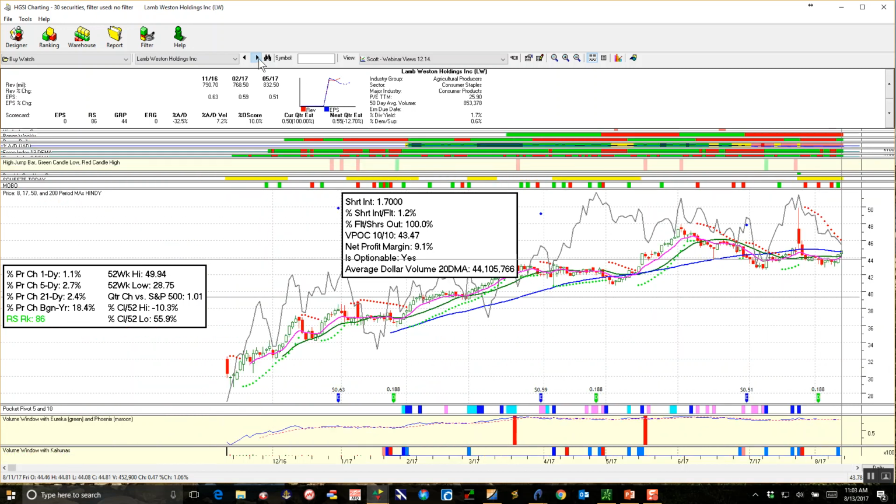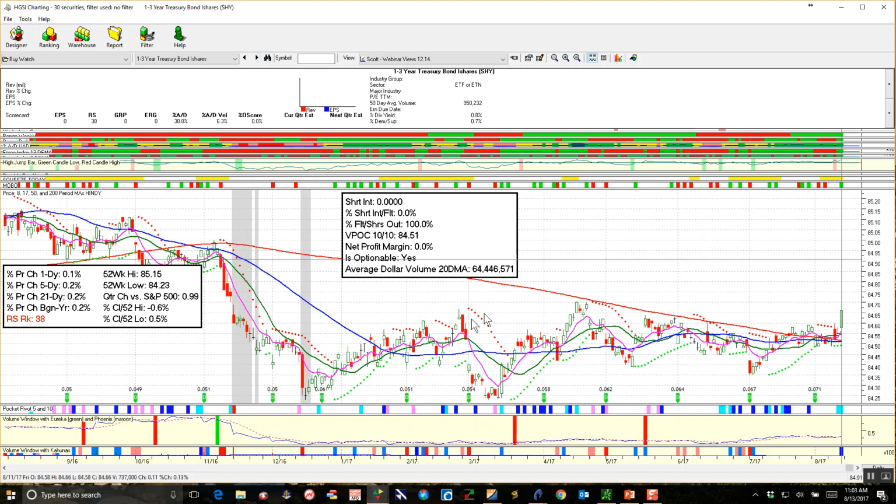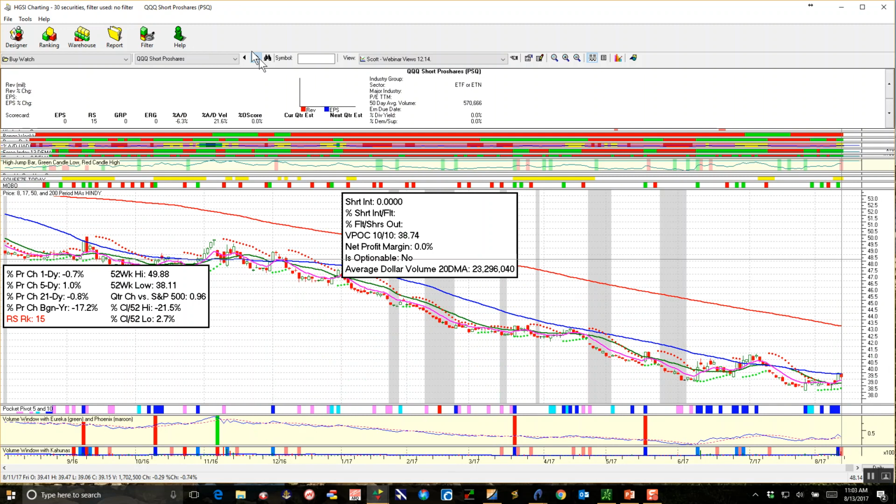Lamb Weston Holdings, consumer staples. This would be a defensive play. Skip it. Treasury bonds. If this was a stock and it just broke above the 200, held support and broke out with kahuna and pocket pivot, I'd be very excited. I'm interested in the short-term bonds. This would be short the Qs.